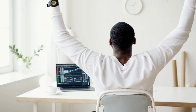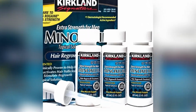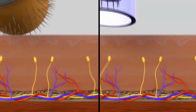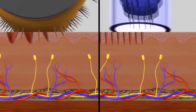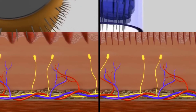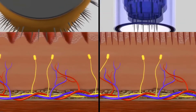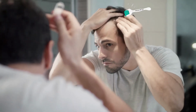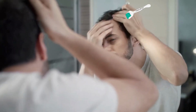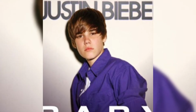The best one, in my opinion, is a combination of minoxidil with microneedling. Now, studies show that even microneedling alone increases not only your hair density, but also your hair count. Yes, you can even get great results by only microneedling without minoxidil. So imagine what happens if you combine microneedling and minoxidil together. Oh, you better watch out, boy, because you could regain your teenage hair back.